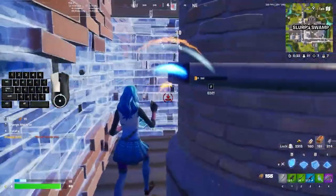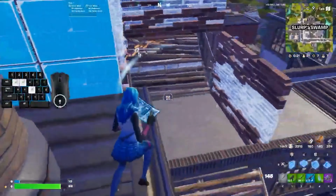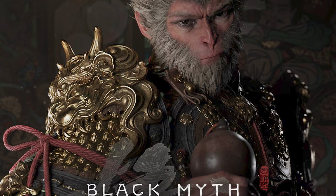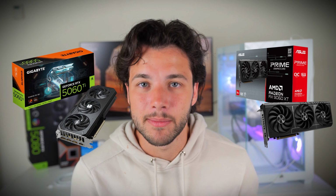But again, I want to make this clear: if you want to play more than just Fortnite, especially if you want to play games like Cyberpunk, or if you want to play very high demanding titles like Black Myth Wukong and you want to play on high to ultra settings, then I would definitely recommend you having either the 5060 Ti 16GB version or the 9060 XT 16GB version, because having 16 gigs of VRAM will give you much better performance in those high to ultra setting scenarios in high demanding titles.